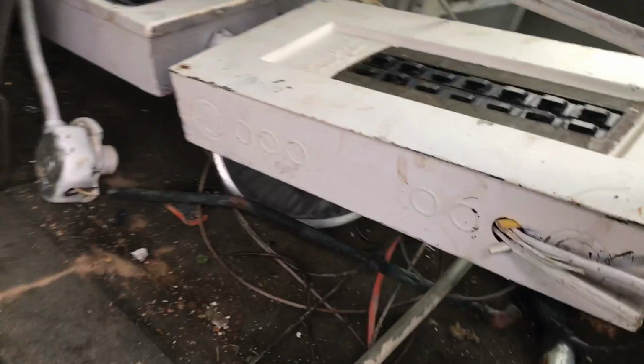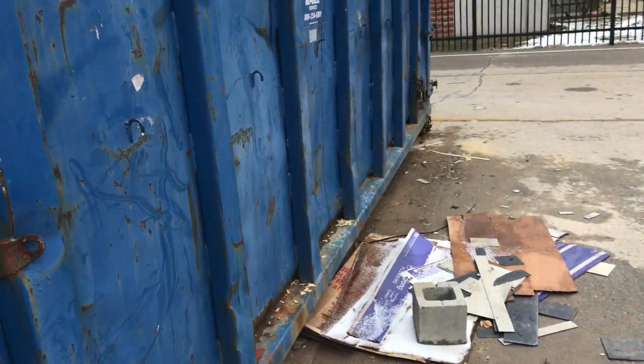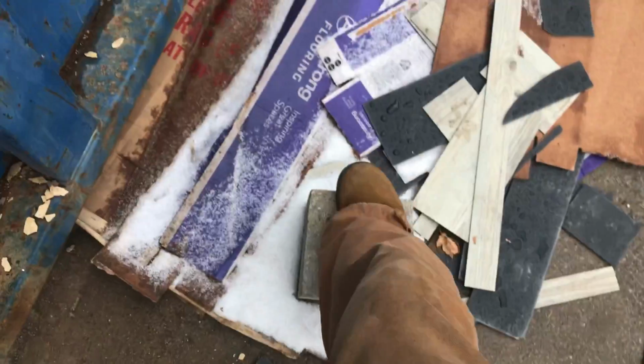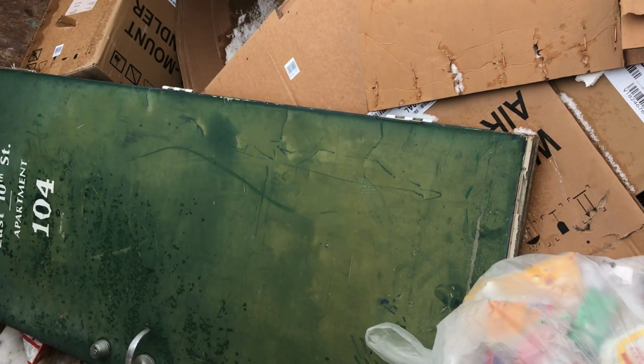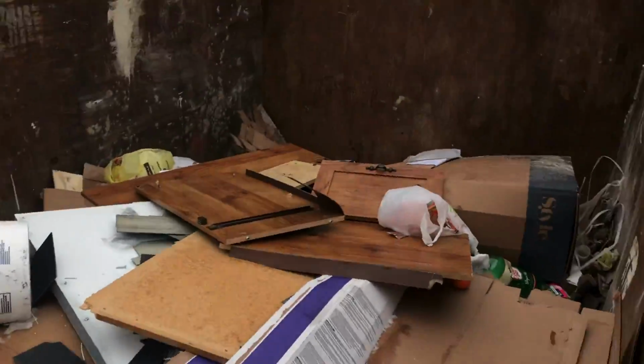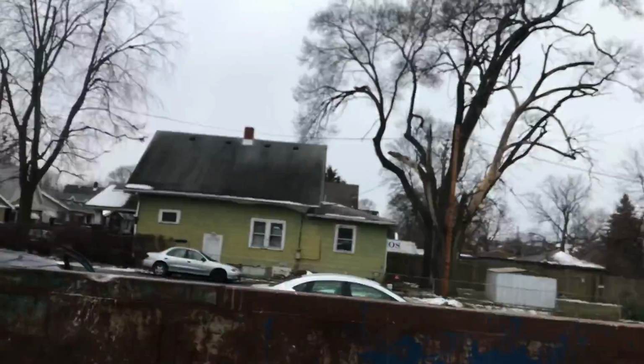Look, we got some stuff already. We got AC units and electrical boxes, a couple Romex wires. I don't think they got too much more to throw up in this mug. I'm gonna jump in there real quick. Oh, this cat threw me something. Cool.